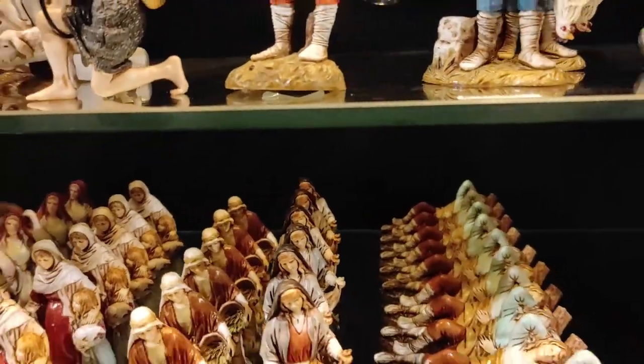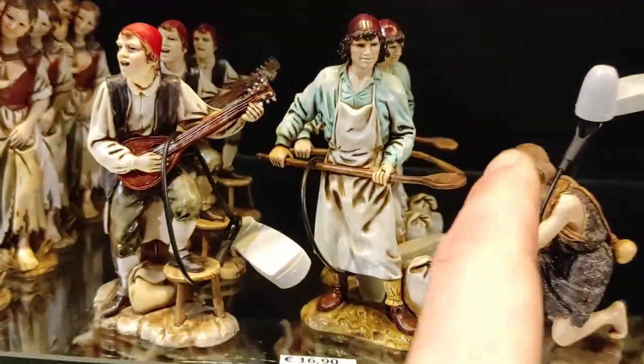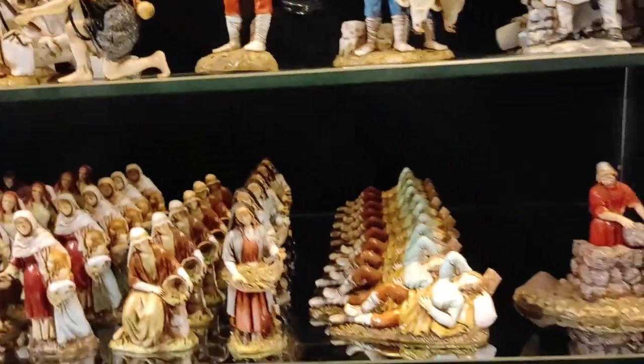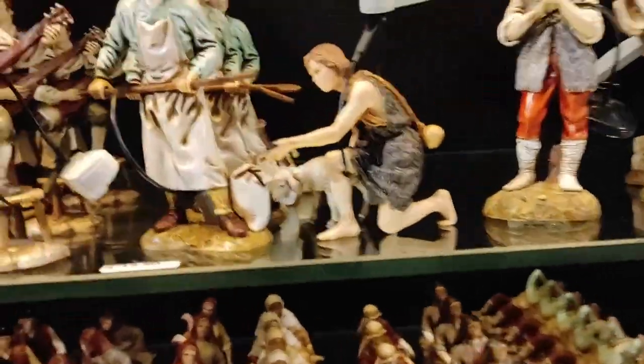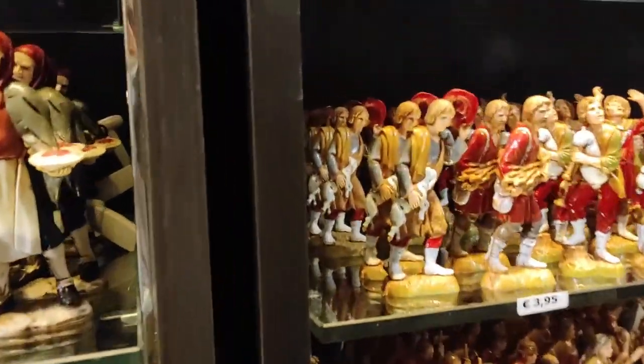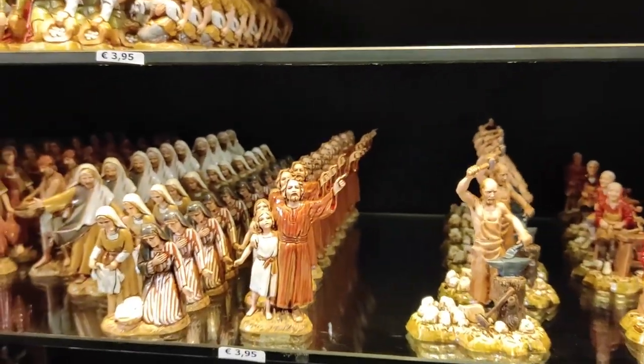This is absolute, and they are protected against shoplifters, guys. It's obvious, because they are so beautiful and so pricey that shoplifters exist everywhere, guys. Those are very well modeled, very well sculpted.